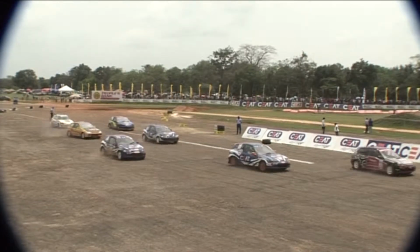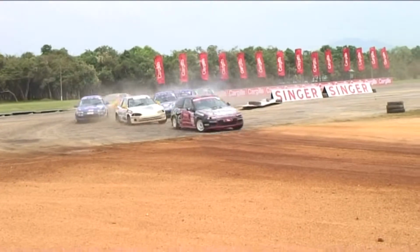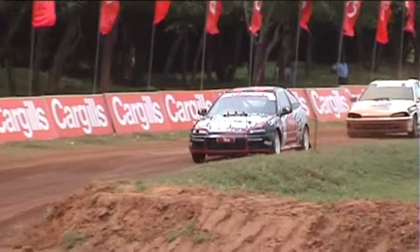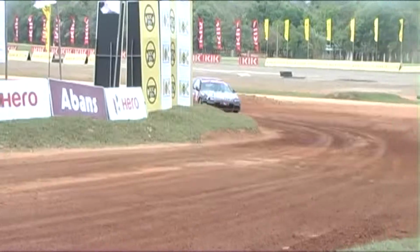Then we had race 2 of SLH, with Ashan Silva returning after sorting out his mechanical issues from race 1. Pasandu Pires took the lead early and held on for a while, with Ashan challenging strongly for second.